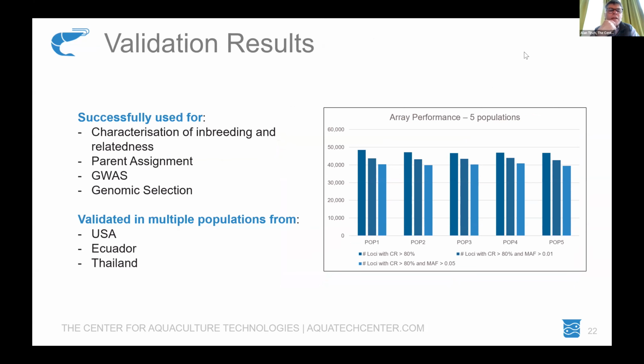In terms of validating the use of that SNP panel, we've used it for a number of different purposes, both on a development stage and also now commercially. So we use it for characterization of inbreeding and relatedness within populations. We can use it for parental assignment. We can use it to look for QTLs, major genes that affect the traits we're interested in, and we can use it for genomic selection. And it's been used in populations in the major production areas throughout the world, including USA, Ecuador, and Thailand.